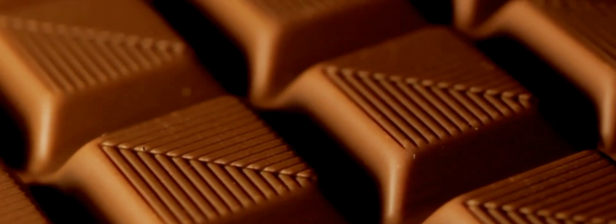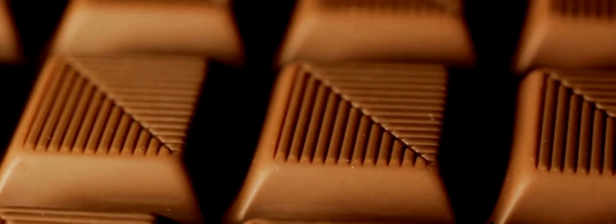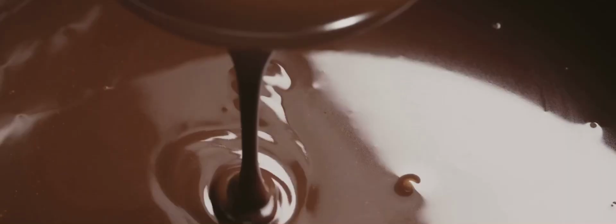Now let's talk about variety, the spice of life. The addition of other ingredients can transform this tempered chocolate into an array of different types. Milk chocolate, for instance, is made by adding, you guessed it, milk. This gives the chocolate a creamier texture and a sweeter, milder flavor compared to its darker counterparts.